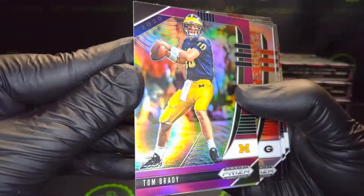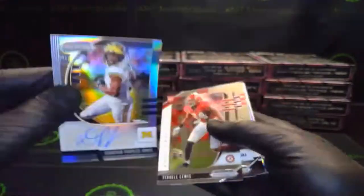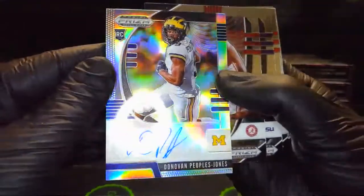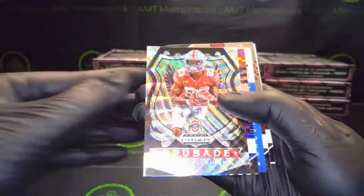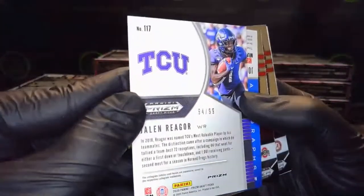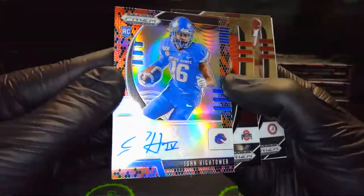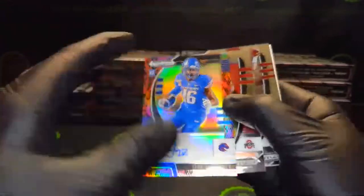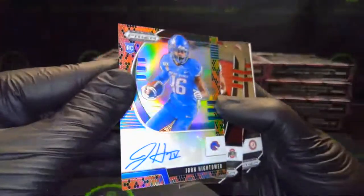Tom Brady, purple, not numbered. D'Andre Swift, silver. Silver autograph, Donovan Peoples-Jones. Terry McLaurin, 184 out of 299. Jalen Reagor, 94 out of 99. And snakeskin, short print autograph, John Hightower. They're not numbered, but these are pretty short printed. I think in our first off the line case, we only pulled one of these. So, John Hightower, not numbered.